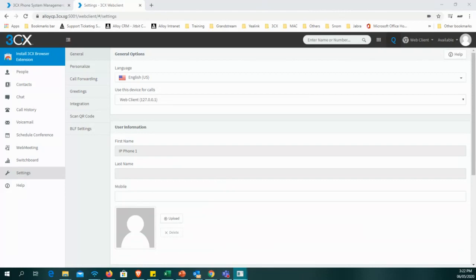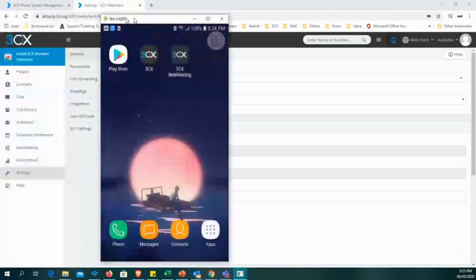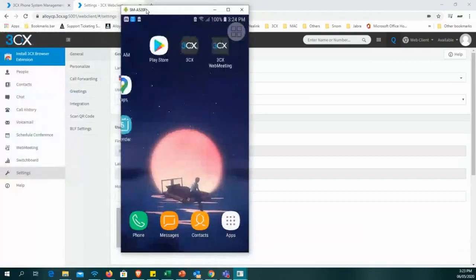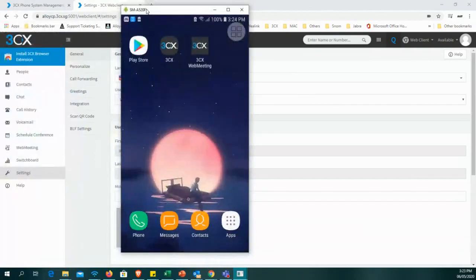All right. Do you have any questions with the 3CX web client? If none, I will proceed to 3CX mobile. Let me just set this up. So this is the mobile that I borrowed. It's an Android device. Of course, you can install it also to an iPhone, I mean iOS.